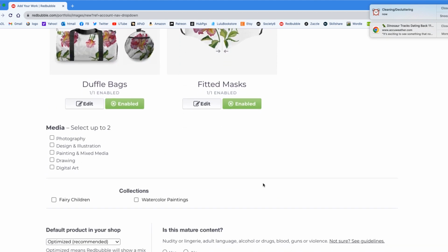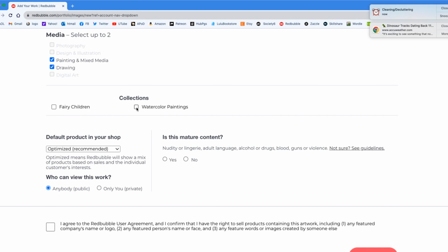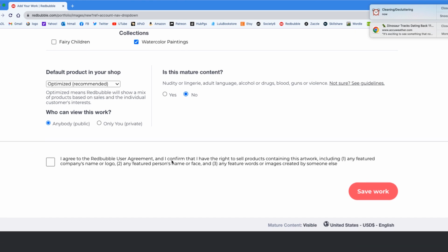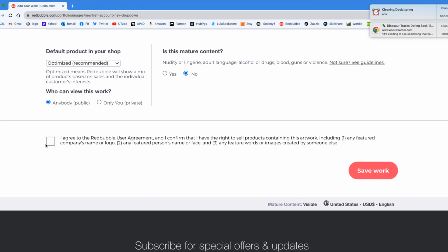And now I have to go down and, well, they want me to check two media. I put a painting and a drawing. Check two. Yeah. Then I have collections, my own collections. This one's under watercolor paintings. Then I have to make sure that it does not have mature content. Not lingerie or anything like that. Yes, it is nice. And then agree to their terms, obviously. And save.